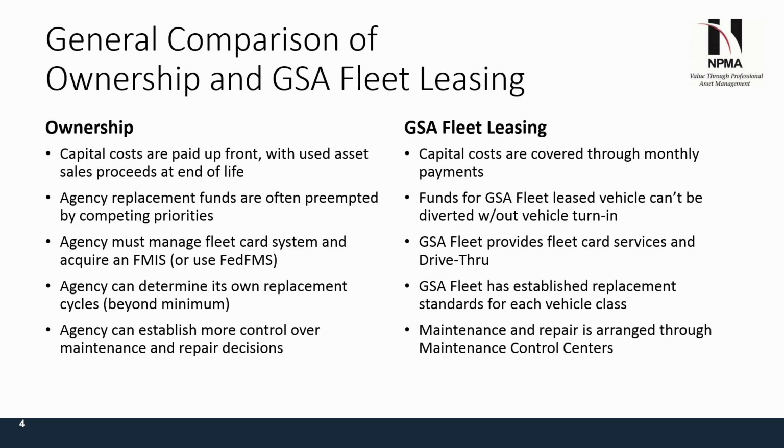And lastly, the agency can establish more control over maintenance or repair decisions with ownership, and this is especially important for agencies where they don't find it feasible to go out into the local market to buy maintenance or repair services from some sort of local repair shop. This often happens on installations or in remote areas where there just aren't enough local repair shops to cover the needs of the fleet. And with GSA Fleet Leasing, maintenance or repair is arranged through maintenance control centers. So they do handle a lot of that administrative effort that goes into finding repair shops and paying for repairs.